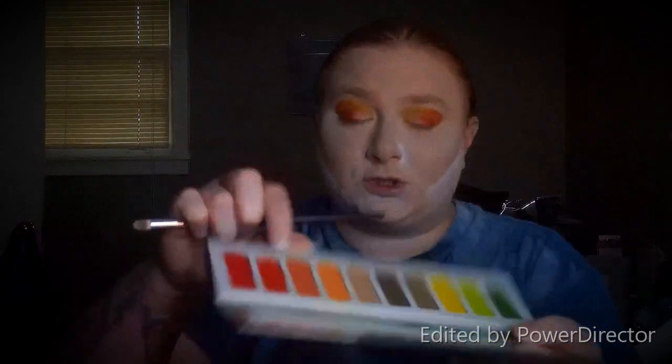Then I'm just going to clean that off real quick, and I'm going to go into that darker orange shade that we used on the outer corner. And I'm just going to do the outer third.